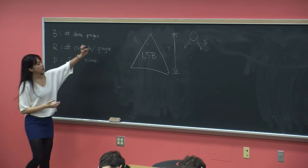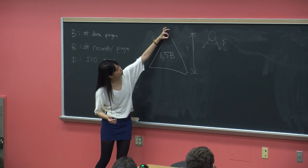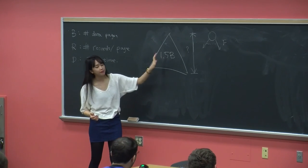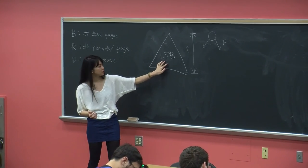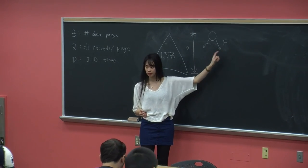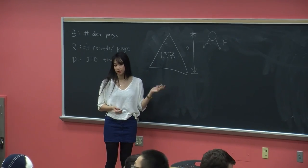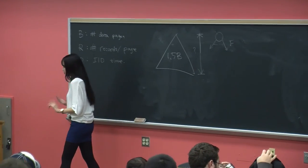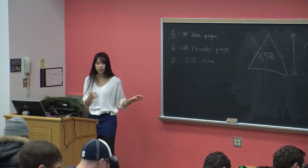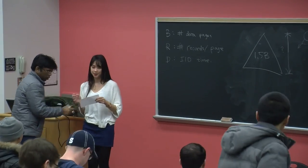Okay, again, this is a tree structure. Starting from a root, we have 1.5B number of pages, and each node has F children nodes. Then what's the height of the tree? That's it. If you're done, send it to me, and I'll see you on Wednesday. Don't forget homework class. Yeah, it's quiz 8.